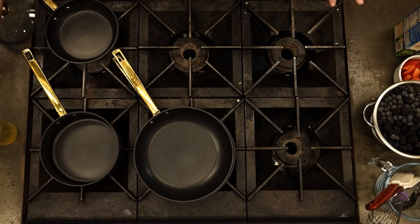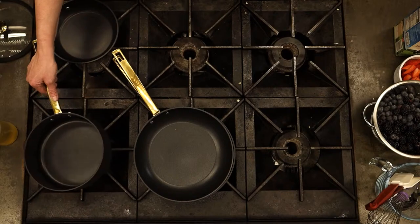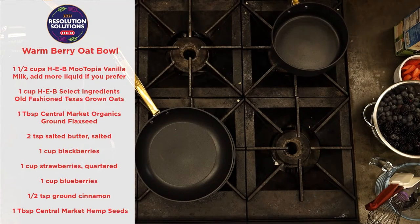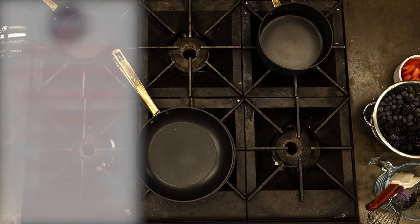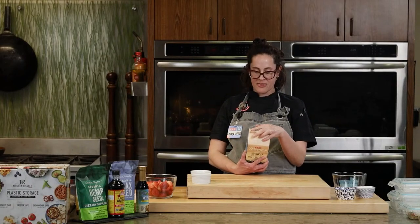You're welcome. Okay, so for this recipe we're going to use rolled oats, strawberries, blackberries, blueberries, a little cinnamon, a little bit of butter, and then we're using Mutopia. Are you guys familiar with our Mutopia milk? Big fan of this product. Absolutely. I'm using the vanilla.